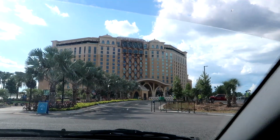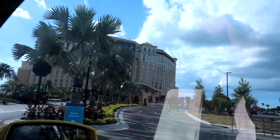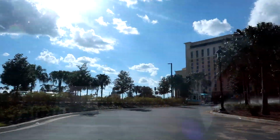At night, those little squiggly things in the middle are all lit up blue. They're actually super cool. It's a really pretty building. And up at the top, there's a deck with a restaurant. They have a special fireworks view because this faces over Epcot and Hollywood Studios, and you can see the fireworks from there. And they also have a lake in the middle. They just built a new restaurant in the middle of that lake.